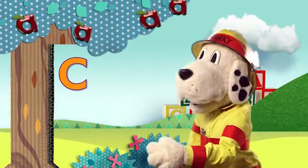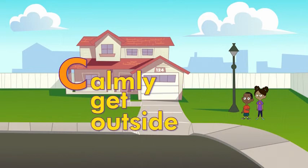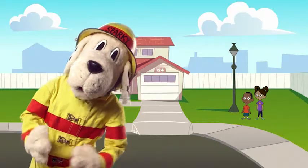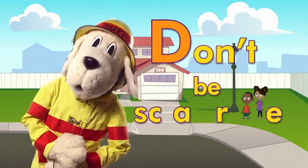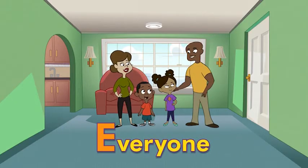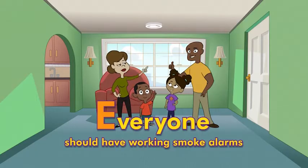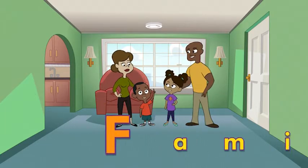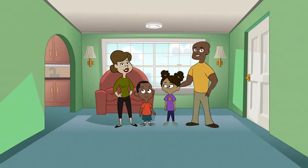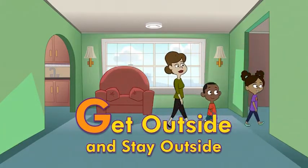Well, C is for calm, as in calmly get outside when the smoke alarm sounds. Smoke alarms are loud. Don't be scared. E is for everyone, as in everyone should have working smoke alarms in their home, because smoke alarms help keep our families safe from fire. When the smoke alarm sounds, beep, beep, beep, get outside and stay outside.